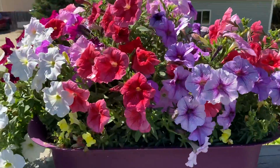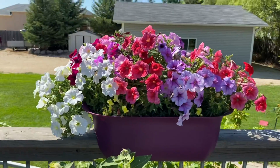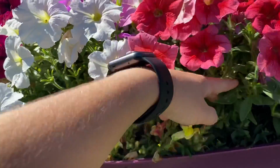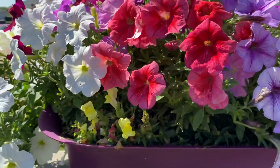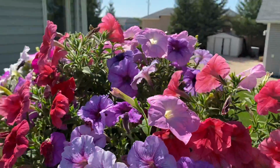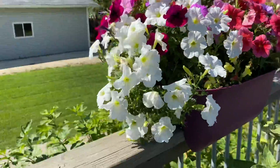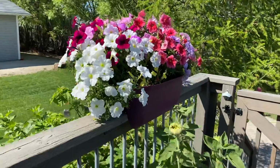So here I have this planter box. It's really bursting with petunias. I did plant some snapdragons in with it, but they're kind of getting taken out. So next year I'll just do this full of a variety of petunias. It looks really good, nice and full.